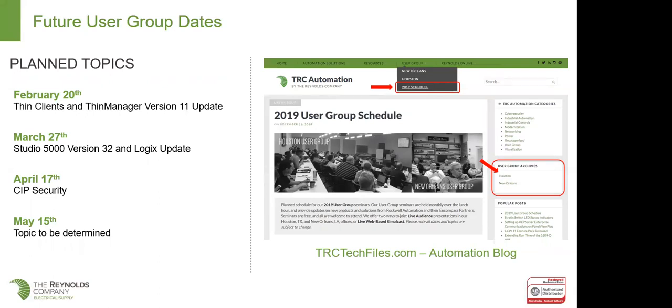February is next month, February 20th. We're going to talk about thin clients and ThinManager version 11. So that's going to be a nice update. Mike Smoltz with ThinManager will make that presentation for us.